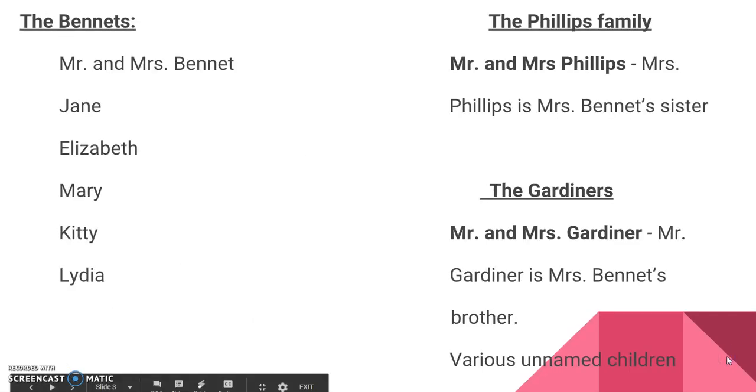Now, the main family in this novel is the Bennet family. We have Mr. and Mrs. Bennet, whose first names we never learn. Their eldest daughter is Jane, then Elizabeth, Mary, Kitty, Lydia.